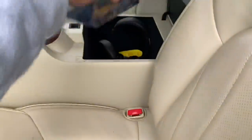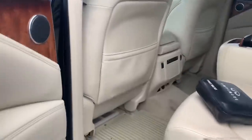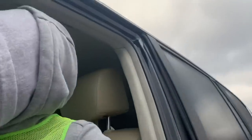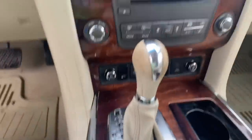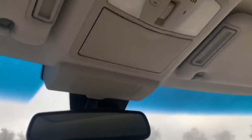But yeah, man, y'all see what's going on. 5.6 V8. Let's see if the stick goes crank up. Oh, man. No. It did not crank up, y'all. But what y'all think about this truck, though? What y'all think, man? Got the heated seats, all of that. You got a roof, too. Now, I don't think it's got the roof.